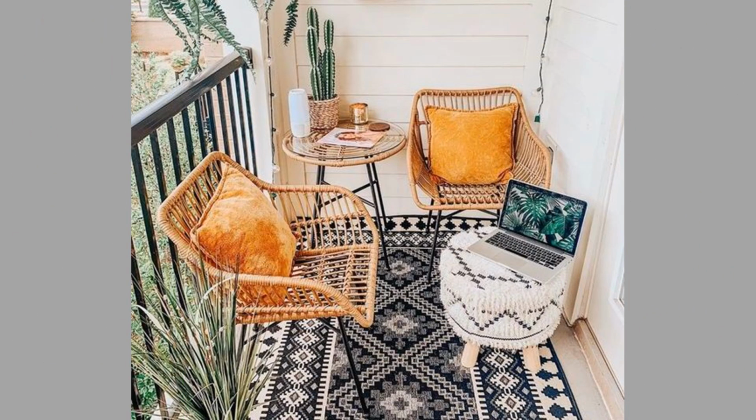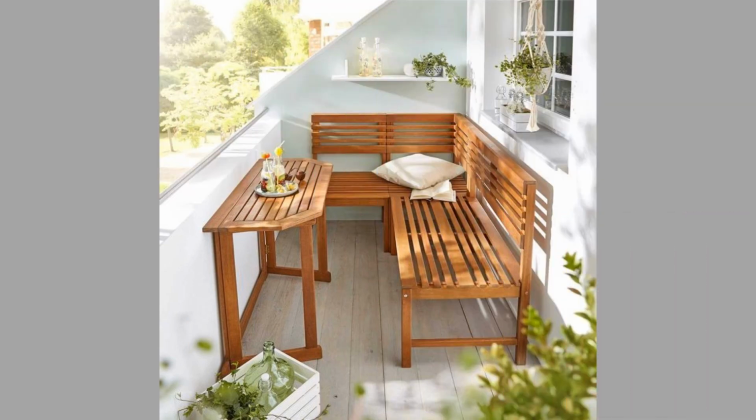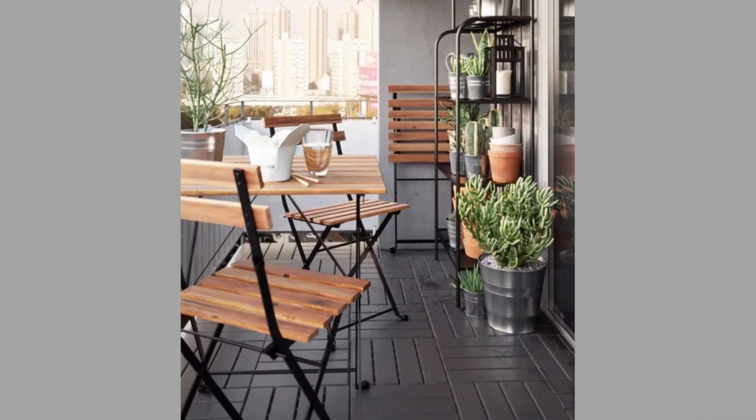It's also helpful to choose pieces that fold or stack together to save space. If your furniture stays out on the balcony 365 days a year, it's also worth investing in some furniture covers to keep it at its best.